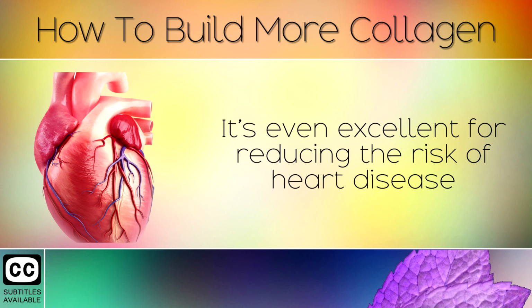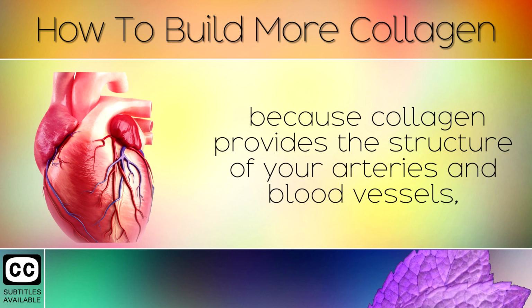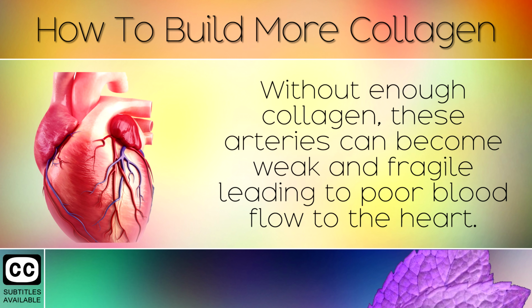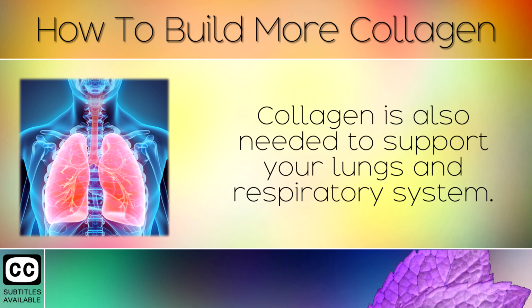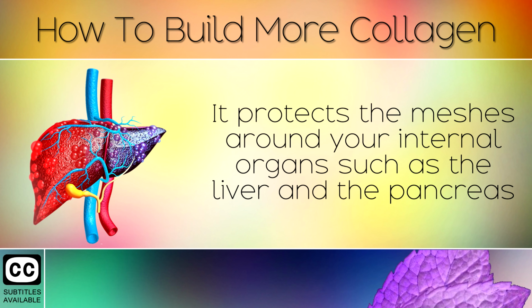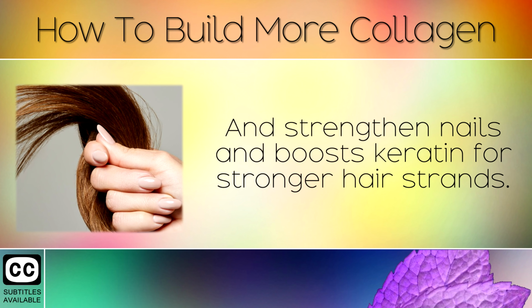It's even excellent for reducing the risk of heart disease because collagen provides the structure of your arteries and blood vessels, which carry blood around the body. Without enough collagen, these arteries can become weak and fragile, leading to poor blood flow to the heart. Collagen is also needed to support your lungs and respiratory system. Type 4 collagen specifically is used to build healthy lung tissue for normal breathing and respiration. It protects the meshes around your internal organs such as the liver and the pancreas, and strengthens nails and boosts keratin for stronger hair strands.